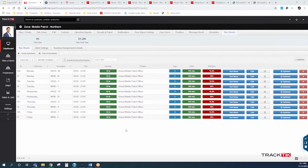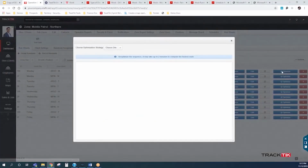In order to have smarter run sheets, TrackTik can automatically produce an optimal route based on the transit times and preview it for you to evaluate. You also have the freedom of manually organizing jobs and tasks in order to randomize checks and not be predictive.